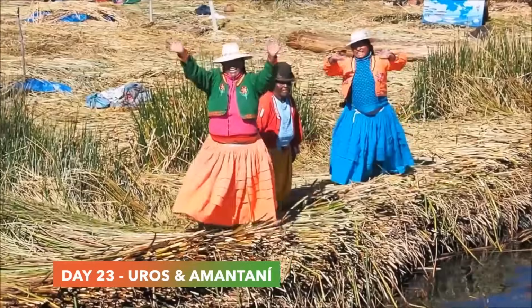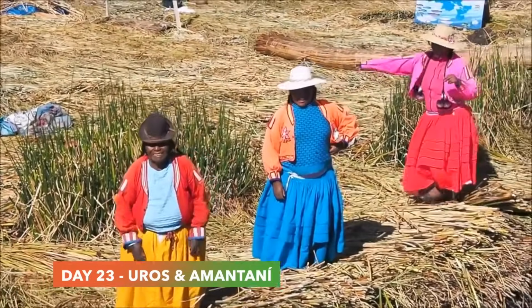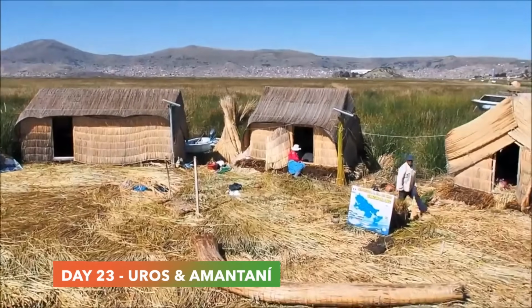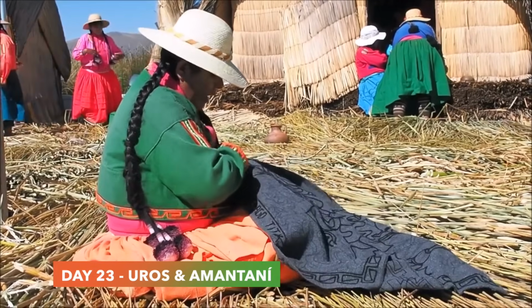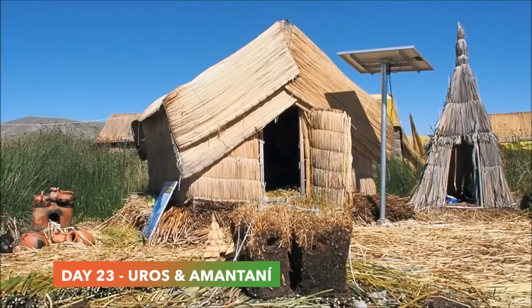So you're going to start the day off there, and you're going to get to actually set foot on one of the reed islands. You're going to be welcomed by a local family, and they're going to show you their way of life and invite you into their homes so you can see what it is like to live floating on a lake.